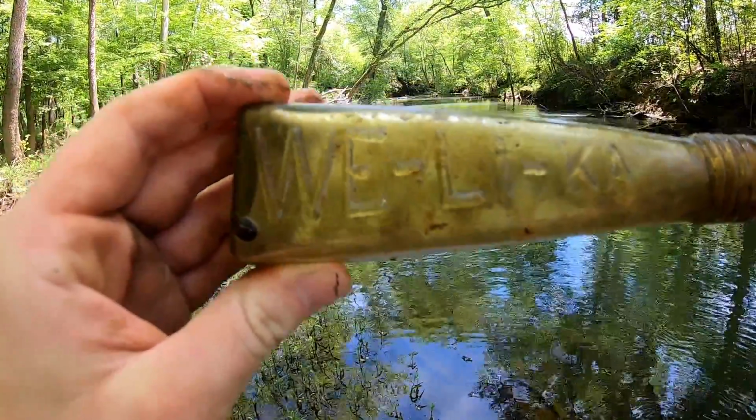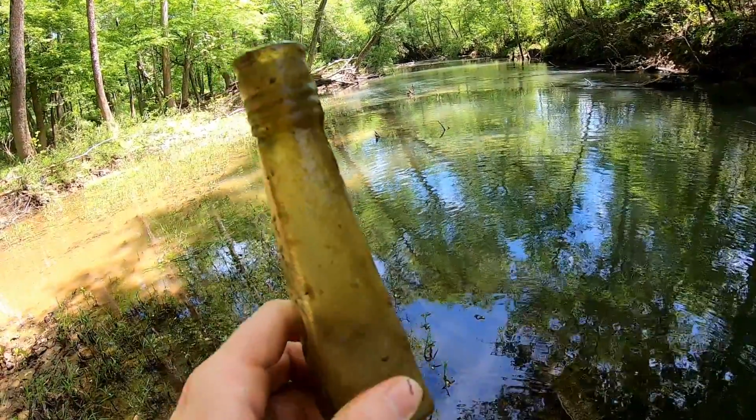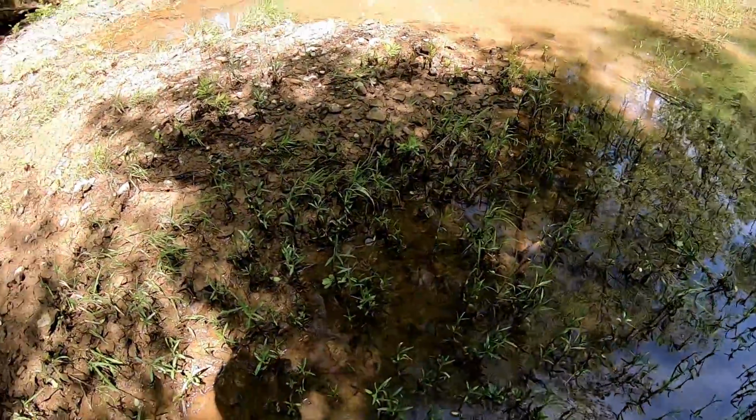Well, definitely think we're in a good spot. Check this out. I don't know what this is. Apparently you liked it. That is definitely the age of everything else that we're finding, so that's pretty neat. It was really covered up in some moss though. This moss is really cramping our style. There's no telling what we're walking over.